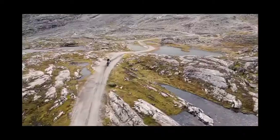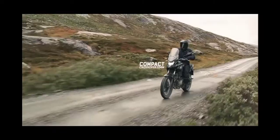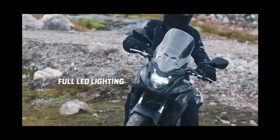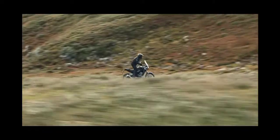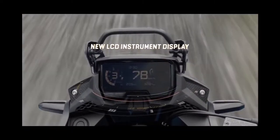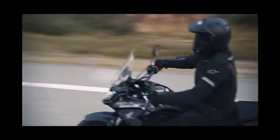off-road. So if you talk about the top speed of this bike, it is around 160 plus, but the cruising speed I would say is like 130 plus. 130, 135 would be the better cruising speed for this bike on the highways. Also, this bike comes with the 6-speed gearbox along with the slipper clutch, as I have mentioned earlier.